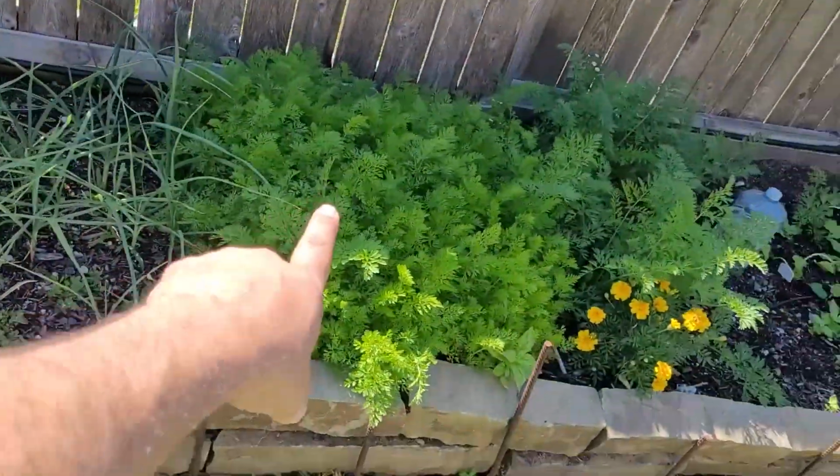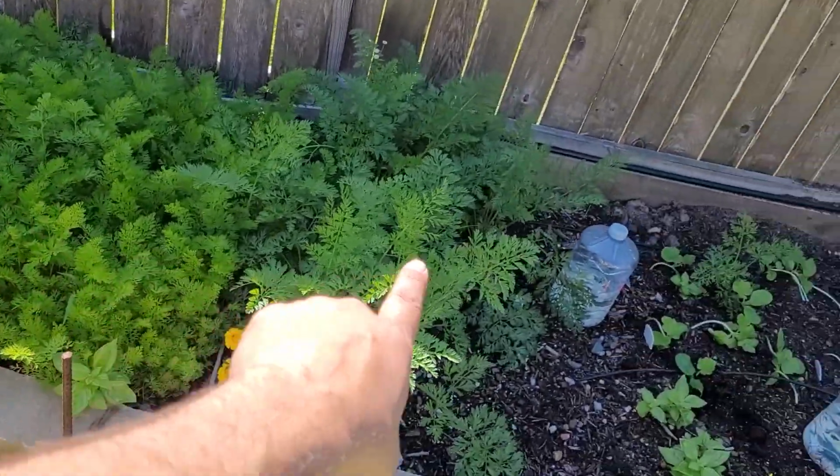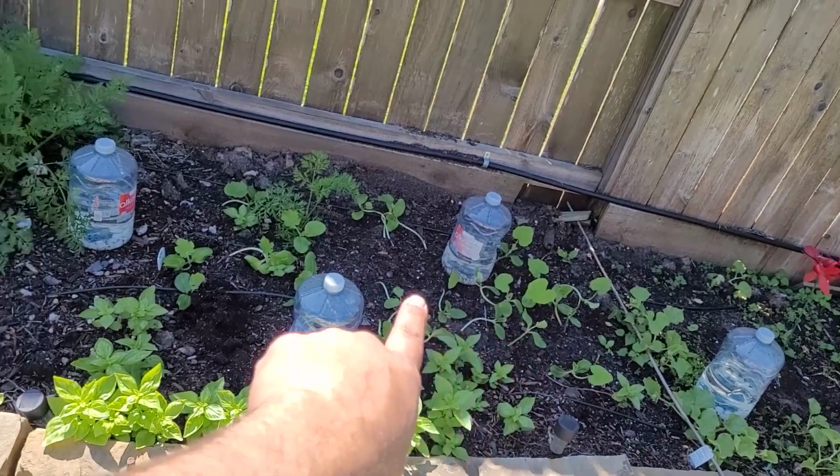Got more garlic, a whole lot of carrots right here. This area has really taken off for my carrots. These are all about to come out. That'll be on another video coming soon. And then these are all more squashes and zucchinis that I've put in.